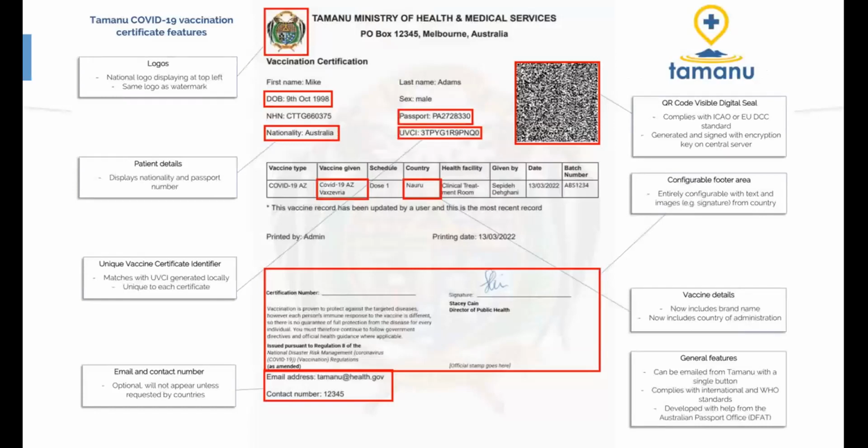Now here is a simple diagram which describes the features within a Tamanu COVID-19 vaccination certificate. So you can see it has the national logo displayed on the top left here, which can also be used as a certificate's watermark as well. It has all the required patient details up here, such as name, date of birth, passport number, nationality, and so on. It also contains a unique vaccine certificate identifier, which is unique to each certificate.